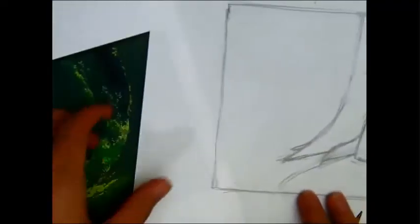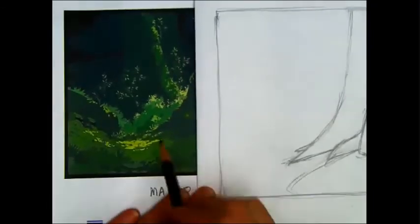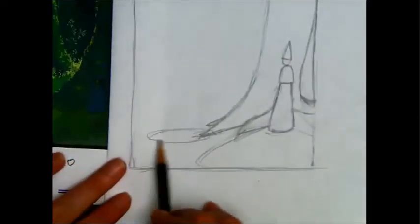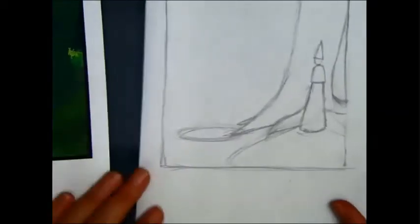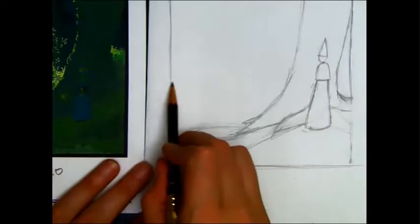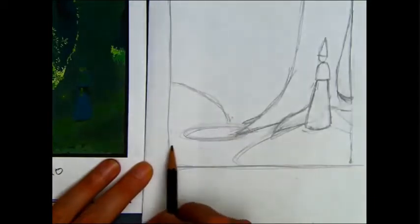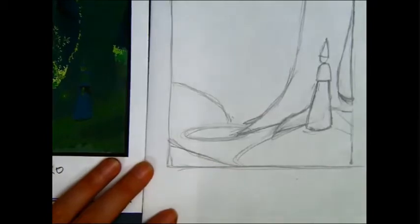And then, let's see if I can get both of these on here. I'll just fold my paper. We've got a couple more little hills on this side, and we're going to leave that empty space. In fact, let's just sketch it out. We're going to leave this little spotlight for whatever character we're going to add. It's going to be right in there. And then these grassy slopes can go behind it or in front of it, but not touching it.